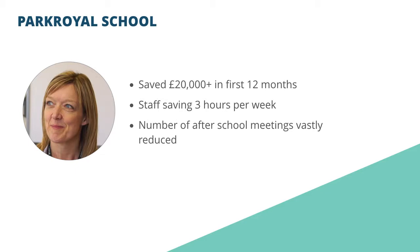And they've actually been able to reduce a number of their after-school meetings, to the extent that one of the meetings that used to take place every 2 weeks and have 6 to 10 people attending it, a leadership meeting, now no longer needs to take place because that work is being done consistently in the background because of the use of technology. And this brings us on to our first key point.